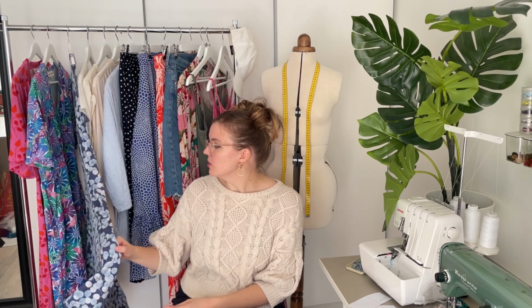I find viscose jersey is the best jersey for summer or hot weather because it's a bit cooler than cotton jersey, in my opinion. It's also really nice and summery, flowy. It has more drape than cotton jersey. So this was really nice to wear.